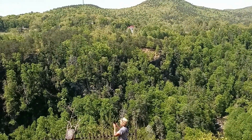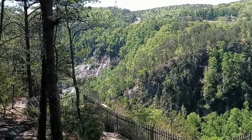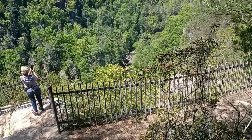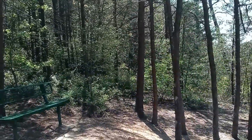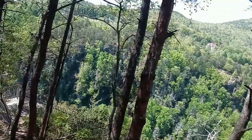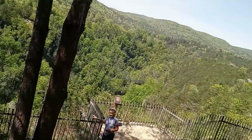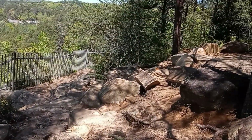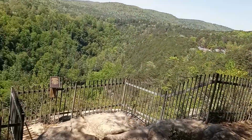Okay, we're up here at Inspiration Point. We made it. Highest point in the park. And that is a climb. So let's see if I can take you over and get a better look here without falling. Really beautiful up here, and a great month to do it. We are in the month of April here, nice and cool out.